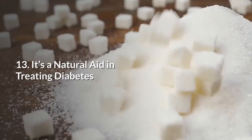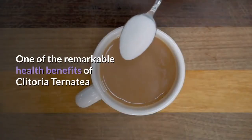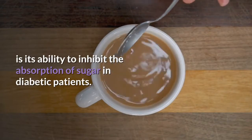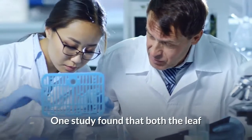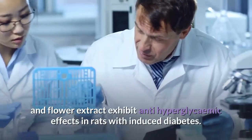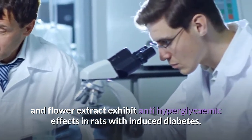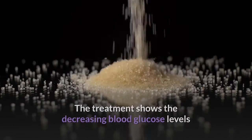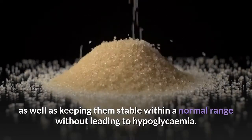13. It's a natural aid in treating diabetes. One of the remarkable health benefits of Clitoria Ternatea is its ability to inhibit the absorption of sugar in diabetic patients. One study found that both the leaf and flower extract exhibit anti-hyperglycemic effects in rats with induced diabetes. The treatment shows a decrease in blood glucose levels, as well as keeping them stable within a normal range without leading to hypoglycemia.